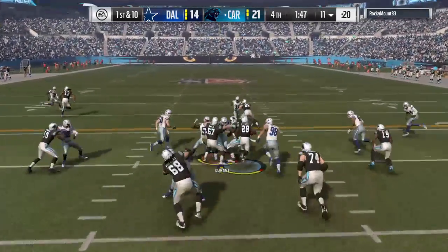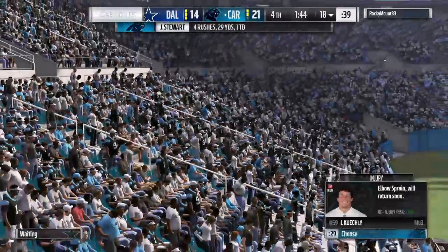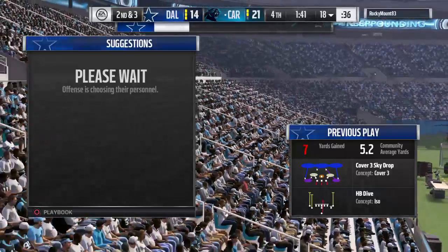They start on the ground. This is Stewart on first. And he'll be taken down at the 18. 7 yards on the pickup there, and it'll leave him with a 2nd and 3.